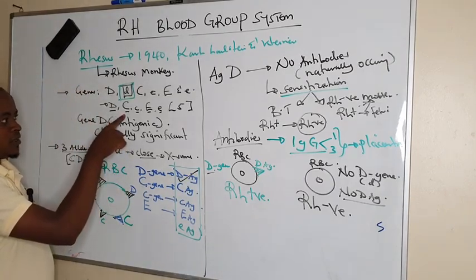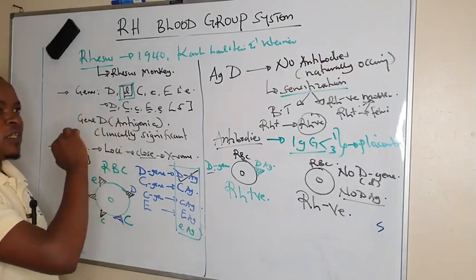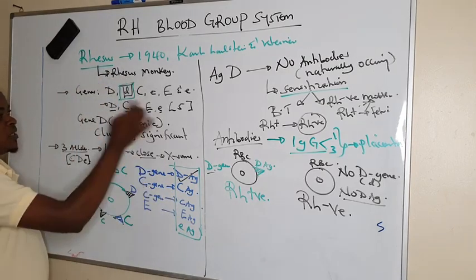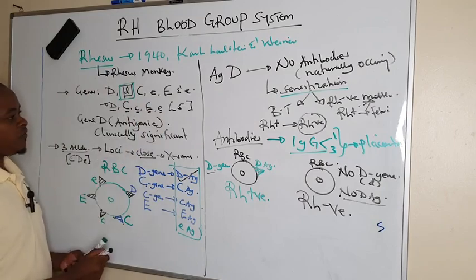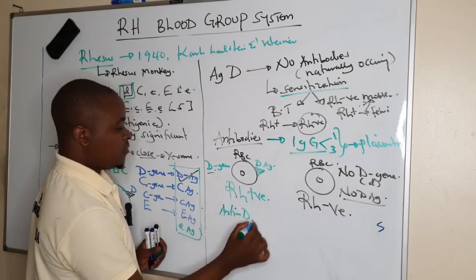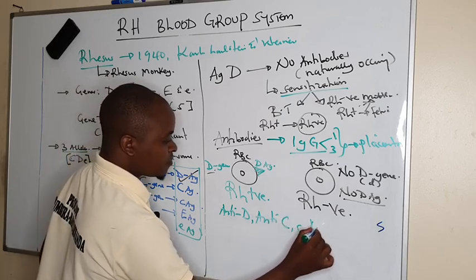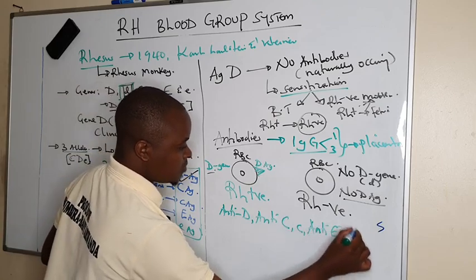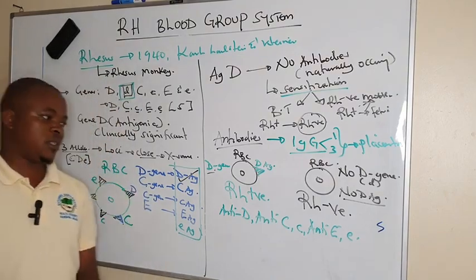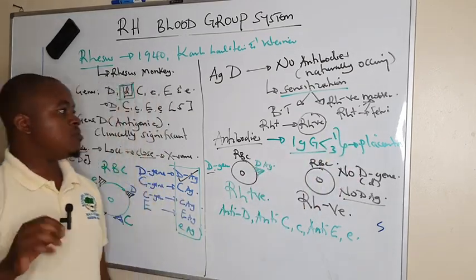But with the exception of others, C, capital E, small e, for them, they can also develop antibodies, except anti-small d. So under Rhesus we can have anti-D, anti-capital C, anti-small c, anti-capital E and small e, but not anti-small d because it does not exist. It only indicates the absence. So these are antibodies, and we have said they are of IgG type, and they have ability to cross the placenta because IgG is very small.